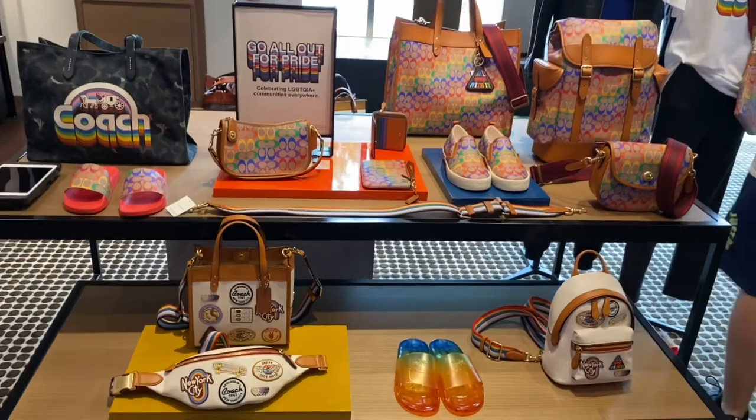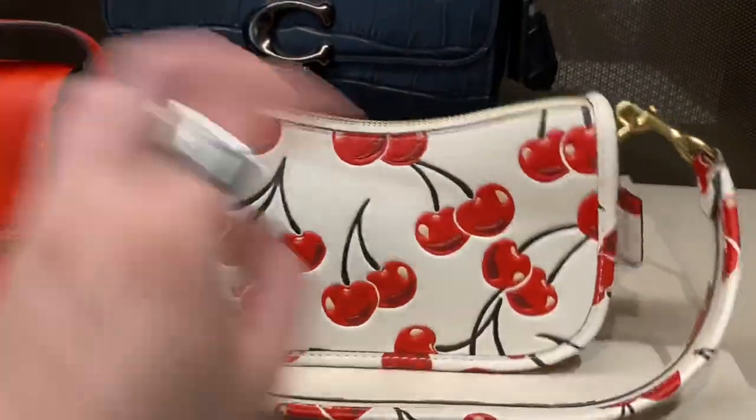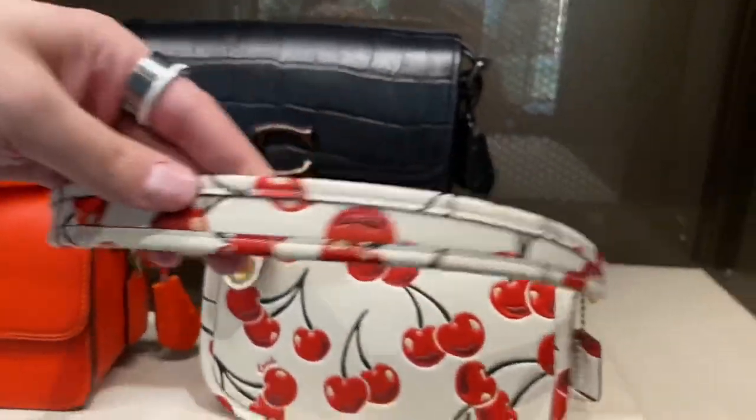And today, we are going to be going on another little shopping trip to the Coach retail store, and we are going to be looking at the latest Coach Pride collection for 2022. As well, there will be features from the Cherry Collection.